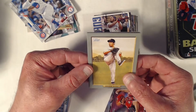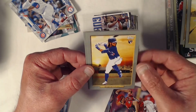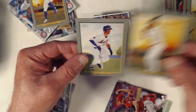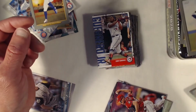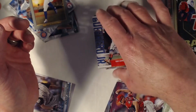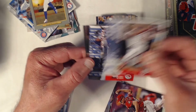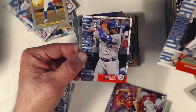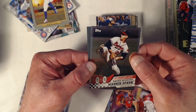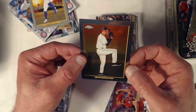All right, and then we got Kikuchi. Soto. Oh, nice. Bo Bichette, Turkey Red rookie. Chapman and McNeil. McNeil's a great hitter. That is for sure for the Mets. Second year McNeil right there. Put our two Vladdies in our chromes. Success comes in threes and derby dominance. And it is Decade's Best, Warren Spahn and Snell.